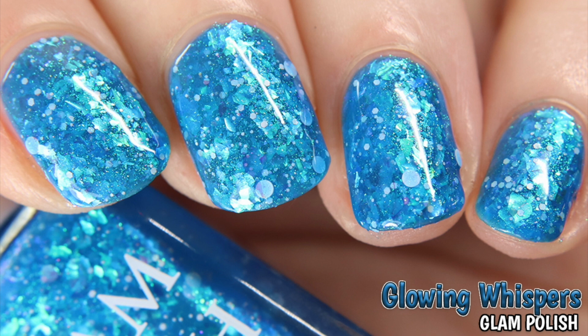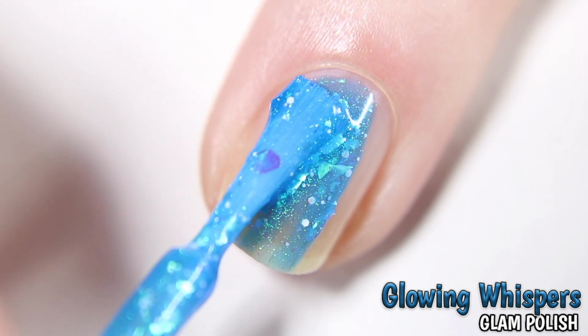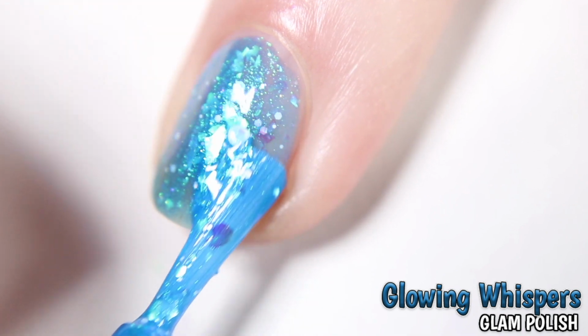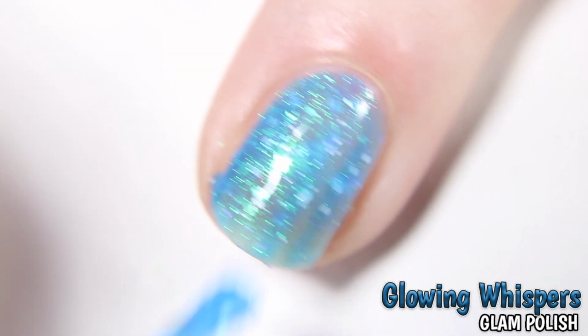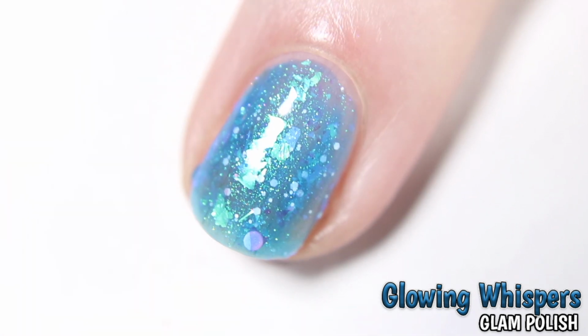Here we have Glowing Whispers by Glam Polish, inspired by the Aurora Borealis above a serene snowy landscape. Described as an icy blue with shifting iridescent flakes, green to teal aurora shimmer, and a white glitter mix. Shown here in 2 coats, you may need 3 if you have a longer free edge. Dries with texture so a top coat is needed for a smooth glossy finish.